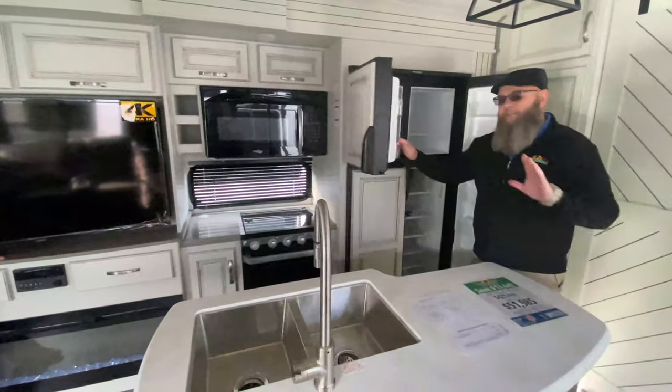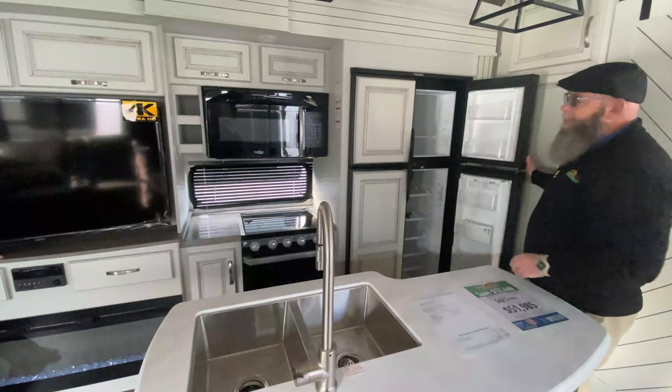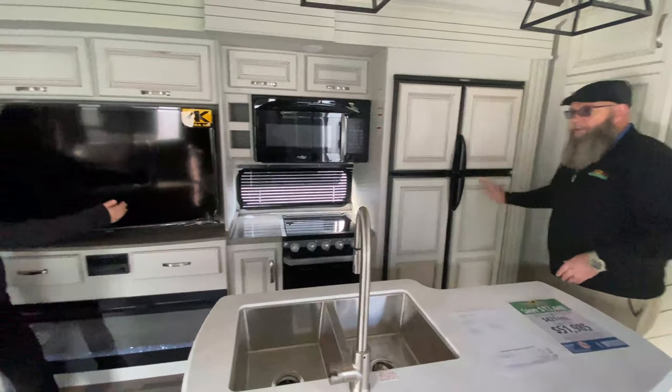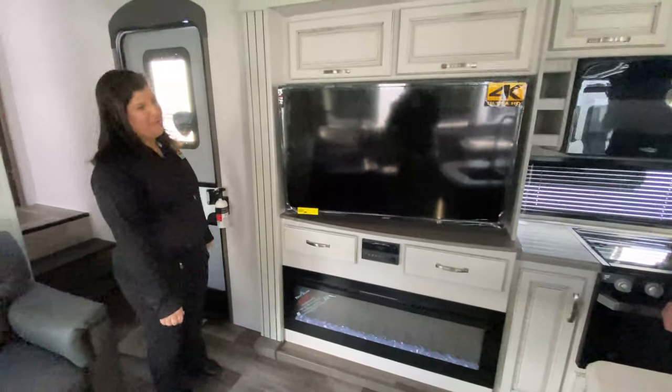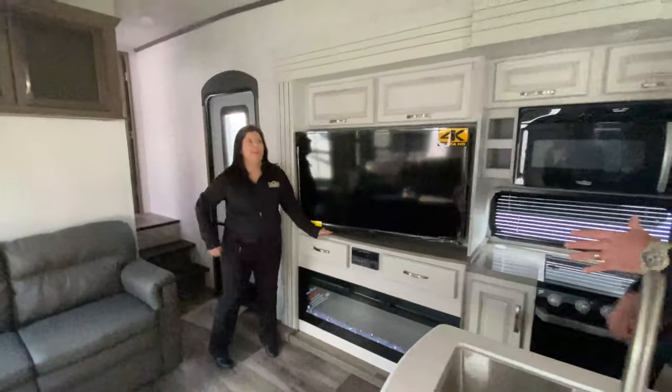Solid surface countertop. Single lever faucet with a sprayer. Man, just all the cool stuff. Big fireplace, big entertainment center directly across from your theater seating. This is nice. And check this out. Super cool.